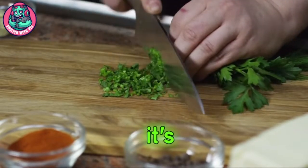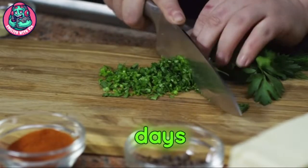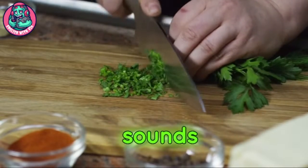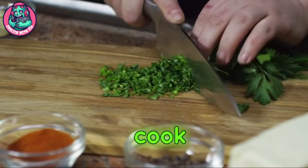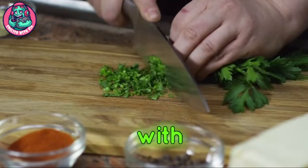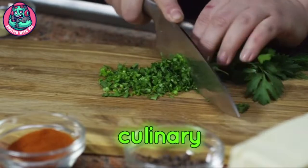That's great. It's wonderful that you enjoy cooking a variety of dishes. Cooking eggs on many days, like Mondays, Wednesdays, Thursdays, and Fridays, sounds like a delicious and convenient choice. Hamburgers are also a tasty option to cook and enjoy. Exploring different recipes and experimenting with various ingredients can make the cooking experience even more enjoyable. Keep up the culinary adventures.